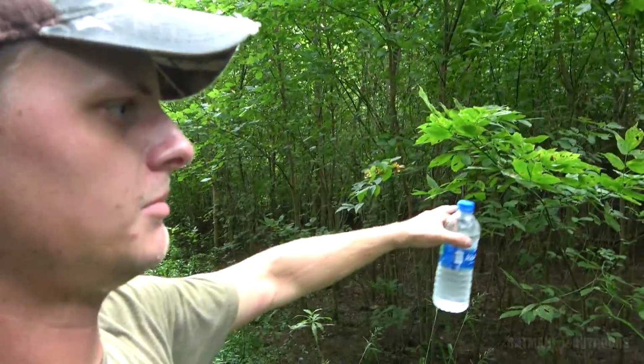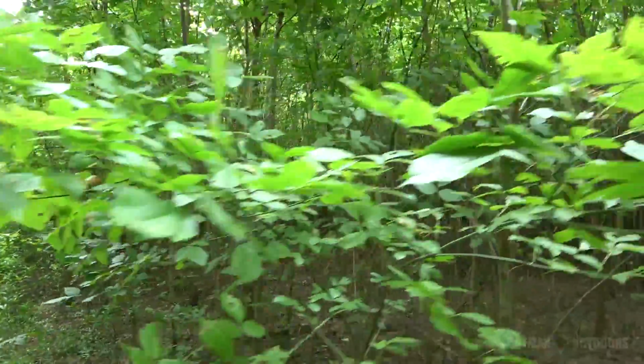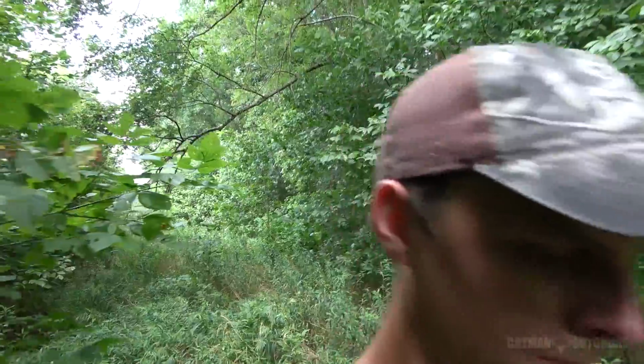I don't know how old these saplings are. They look like less than 10 years old, so it's only been a few years probably since they cut it. But it's getting real thick. So thick, I don't know if I can go in here, so I'm going to be poking around looking for breaks or changes in the habitat. But let's go see what we can find. I'm just going to start walking.